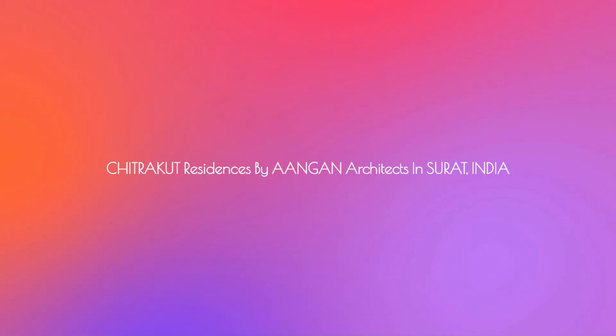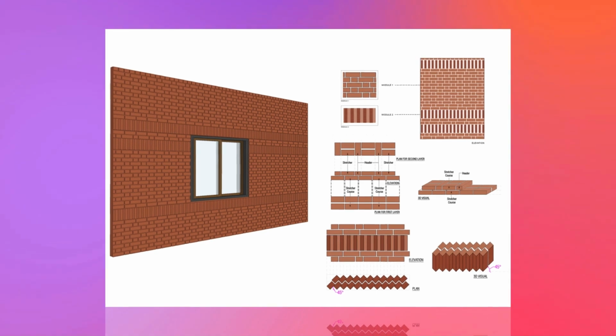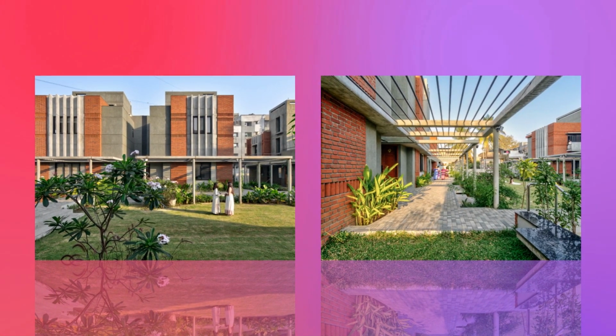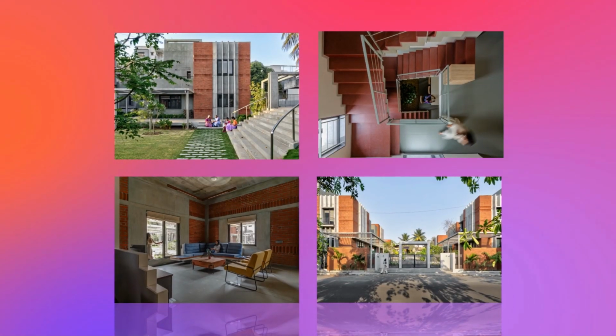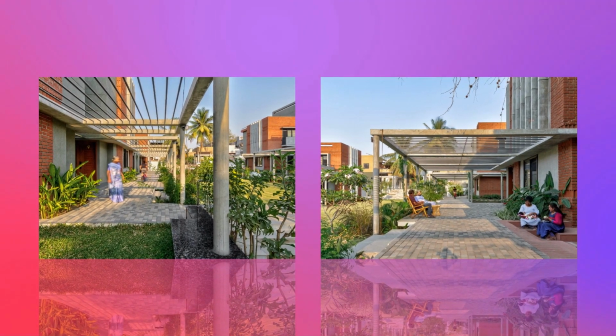Chitrakut Residences by AANGAN Architects in Surat, India. Chitrakut, an extended family cluster, Faliyu, is a remarkable architectural project that seeks to honor and celebrate the traditional Indian way of living within a traditional housing cluster, Faliyu.